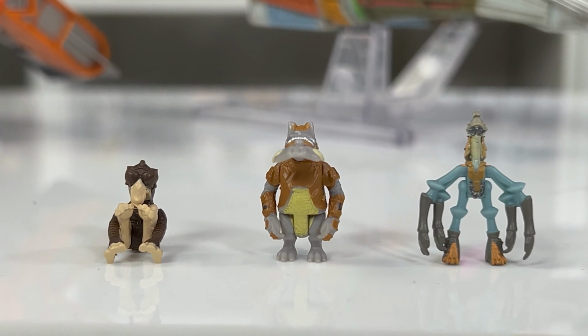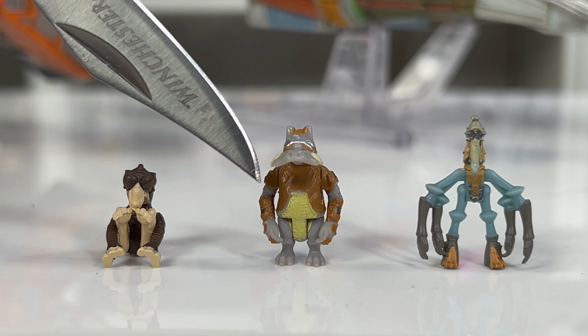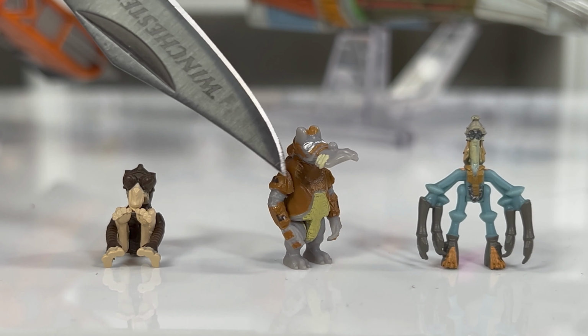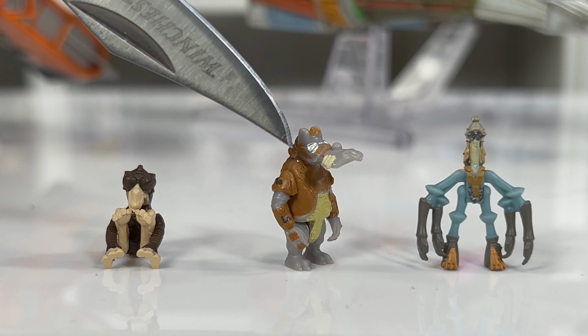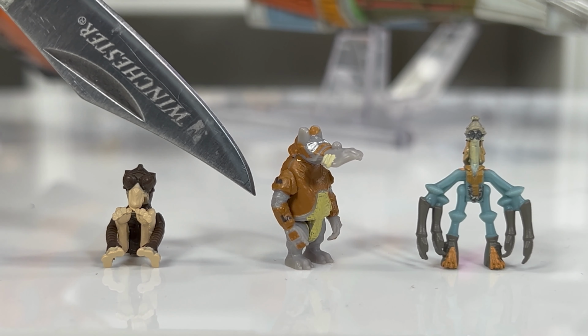Before we jump into the pods, let's take a quick look at the figures. Pretty traditional paint apps. You see that Dud Bolt has the little goggles right there. Try not to knock him over. And you can see his teeth. So he looks basically like a space warthog.